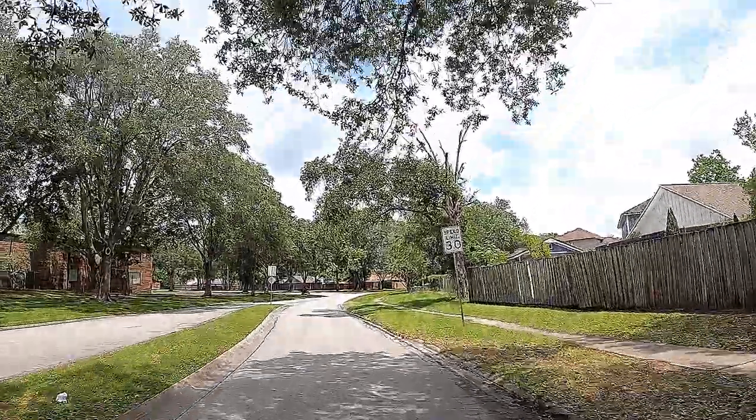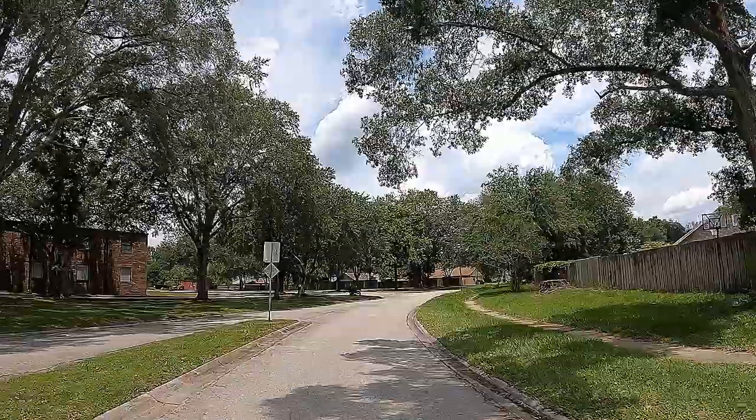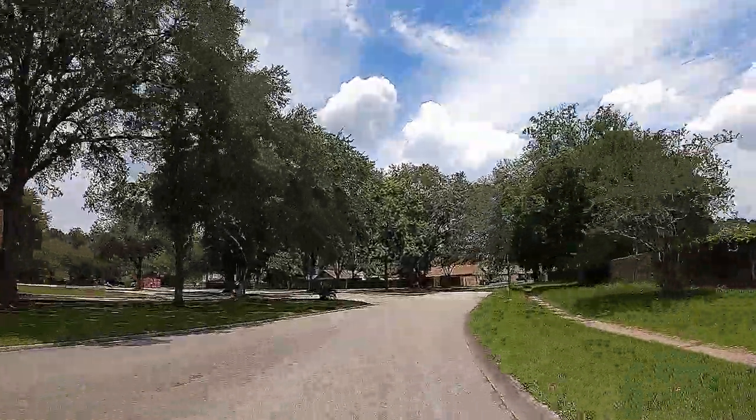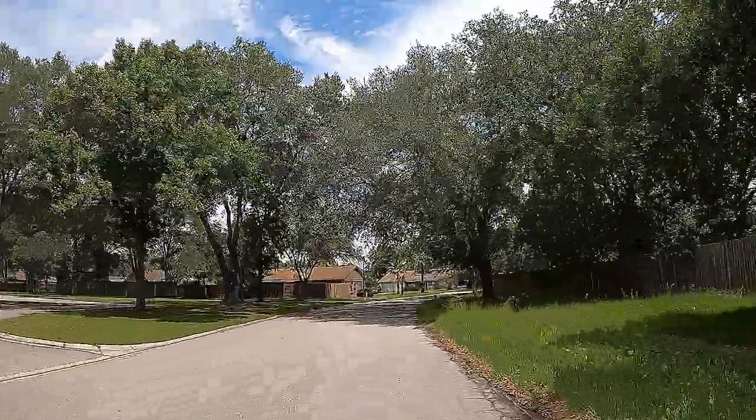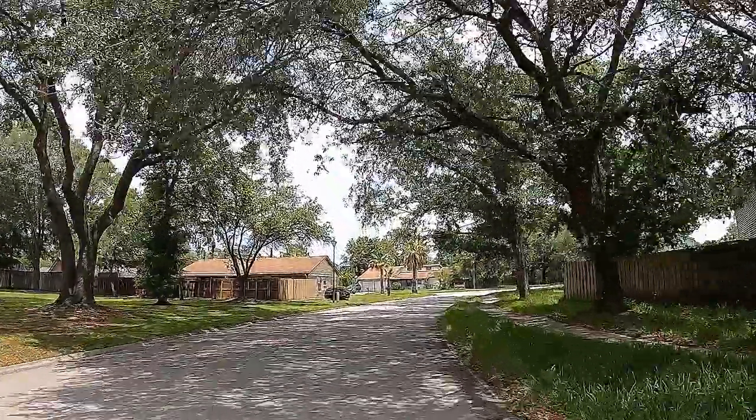There's not a sign at the entrance to the neighborhood. You'll turn right onto Meadow Bend Drive if you're coming from Landing Boulevard. It's right across the street from the baseball fields.